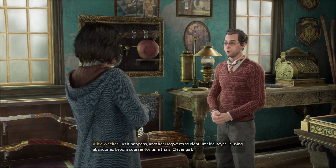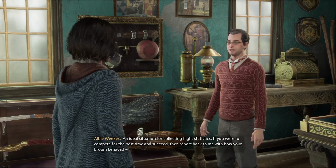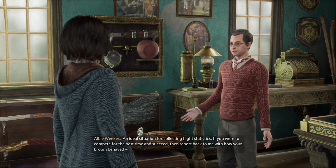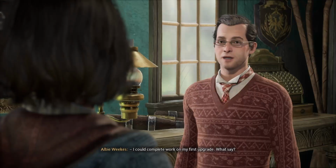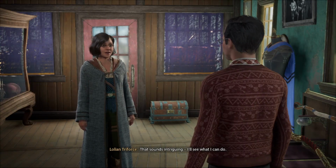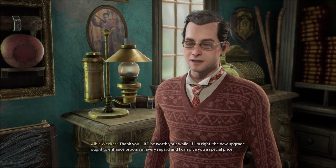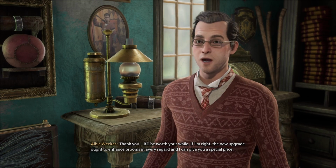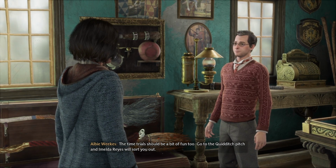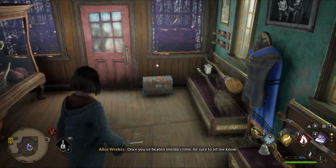As it happens, another Hogwarts student uniform and is using this abandoned broom courses for that I literally just got, but I can now use an ideal thing. Situation for collecting flight statistics. If you were to compete for the best time and succeed, then report back to me with how your broom behaved. I could complete work on my first upgrade. Enhancements? What say? Are we talking about steroids? Sounds good. That sounds intriguing. I'll see what I can do. Thank you. It'll be worth your while. If I'm right, the new upgrade ought to enhance brooms in every regard. And I can give you a special price. The time trial should be a bit of fun too. Go to the Quidditch pitch and Imelda Reyes will sort you out. Sounds once you've good. Been Imelda's time, be sure to let me know.